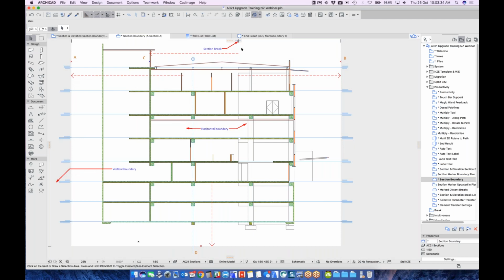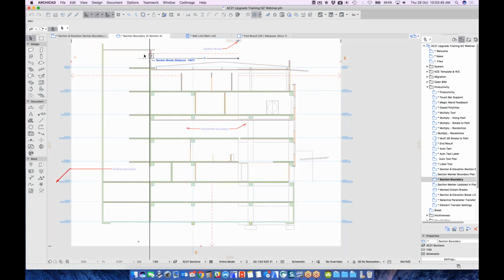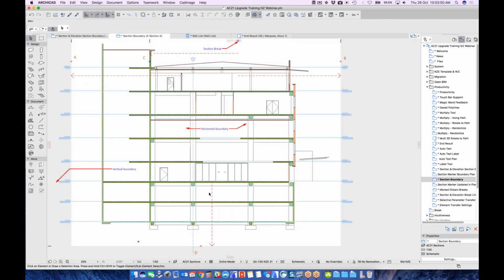There's also a section break. There's also one there for section break. If you're not sure, if you hover your mouse there long enough, you'll get that tooltip telling you it's a section break, which you can then also move out. It changes the location of that break here in my section or in the elevations.